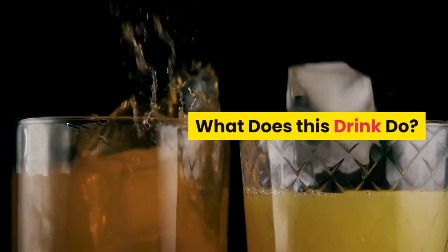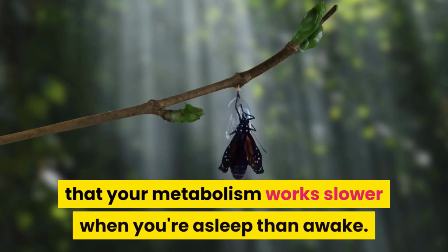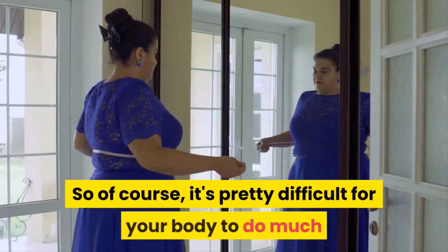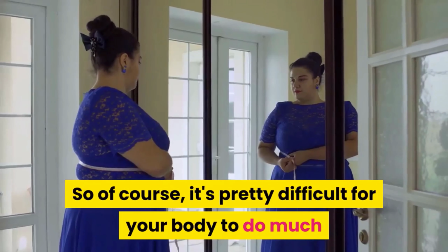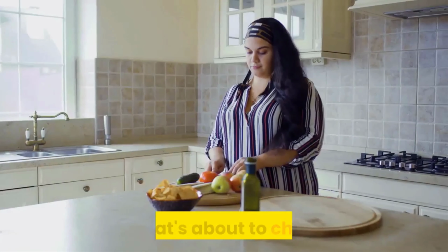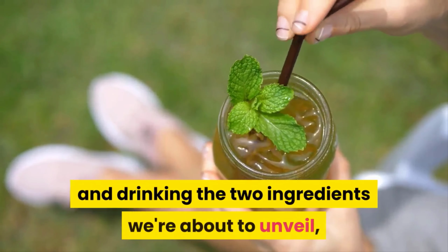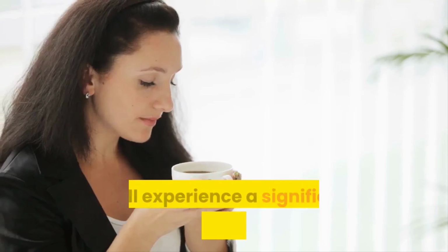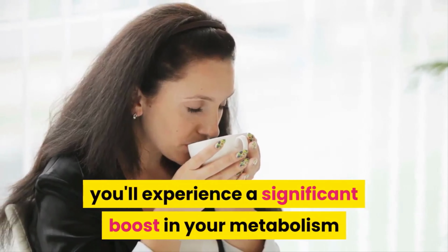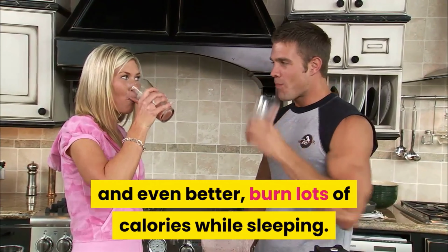What does this drink do? The very first thing you should know is that your metabolism works slower when you're asleep than awake. So of course, it's pretty difficult for your body to do much when it comes to burning excess body fat. But that's about to change. By simply mixing and drinking the 2 ingredients we're about to unveil, you'll experience a significant boost in your metabolism and even better, burn lots of calories while sleeping.